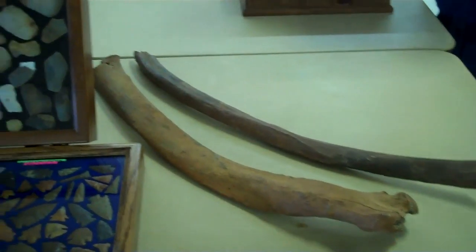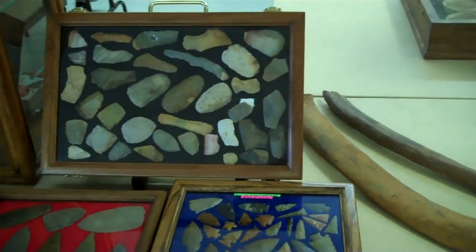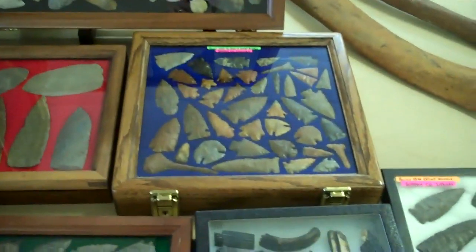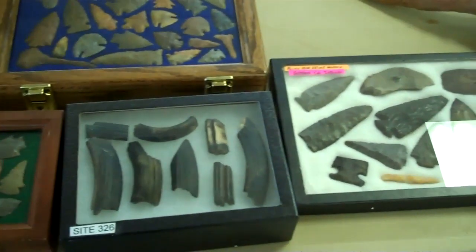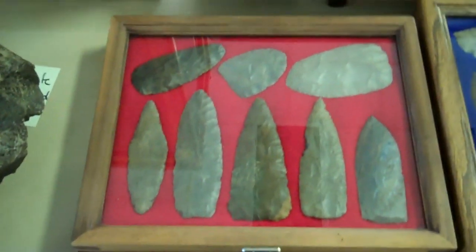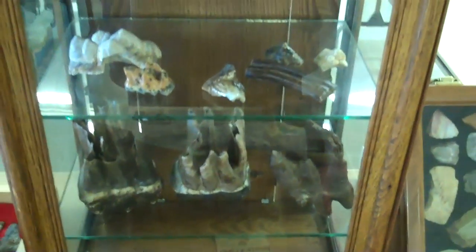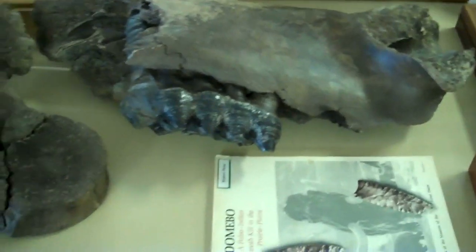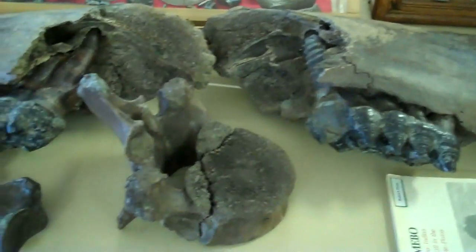Here's you some mastodon bones. Points. Mastodon teeth. Some more paleo blades. Mastodon teeth. Very big old mastodon jawbone.